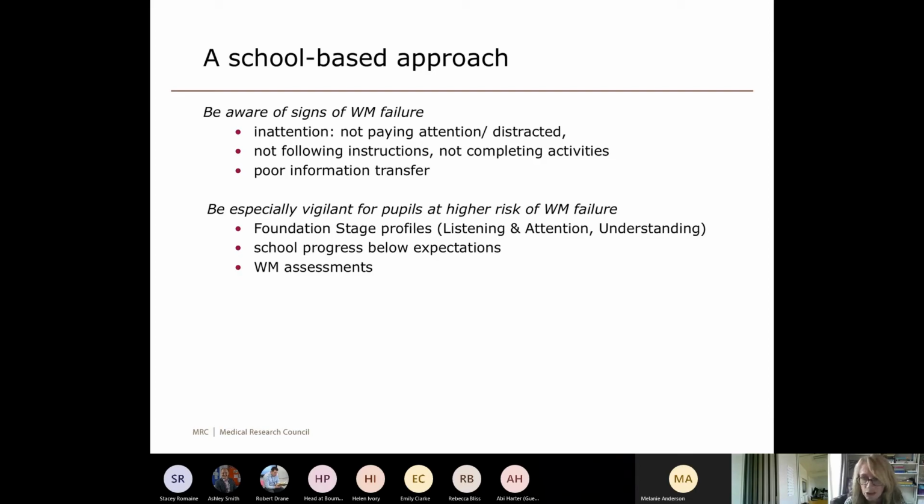School progress below expectations. So a child who's just not doing as well as you think they should be doing, that's another risk factor. The other possibility is direct working memory assessments. There are ways of actually quite fast assessments of children's working memory capacity, probably only take a few minutes. And there are also behaviour checklists which describe the types of behaviours associated with working memory problems. And a child who scores poorly in those types of behaviour or has these red light aspects of behaviour could be considered to be at risk too.